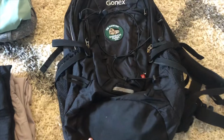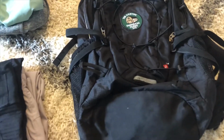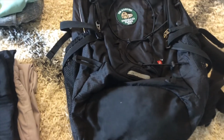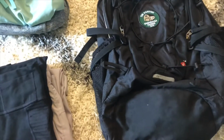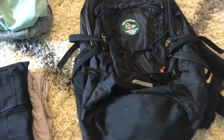Over here we have my backpack. This isn't a huge necessity, but it is a lot easier if you want to carry around your sunscreen or your bug spray. It just keeps it all in one place. Or if you're just one of those people that likes to carry their towel in a backpack to the pool. I know I'm like that. I like to keep all my stuff in the same place.